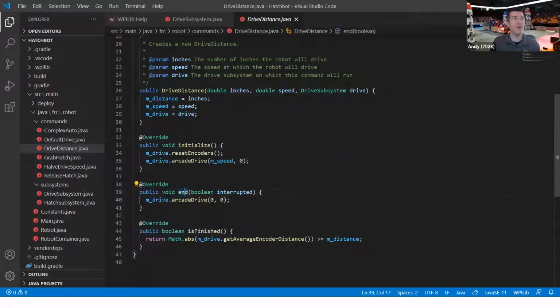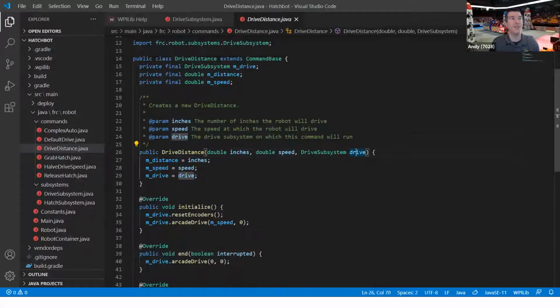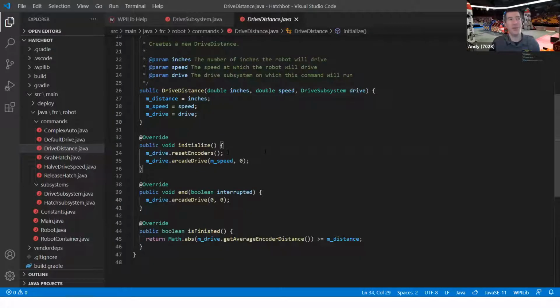So if we look at this one here, in the constructor we're saying how many inches do you want to drive, how fast do you want to drive, and what drive subsystem do you want to use? And then we just hang on to those up here. And then in initialize, we reset the encoders. The encoders are what's on the wheels that tell us how far the wheels have turned. So we want to say start at 0 and then start driving the drivetrain forward at the speed that the caller asked us to drive. And 0 is the rotation, so we're just driving straight forward. So it'll start driving in initialize. And then every 20 milliseconds, the WPILib scheduler will call us and say, are you done yet? Have you reached your distance yet? Is what we're going to try to figure out.